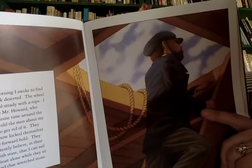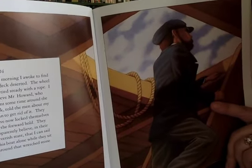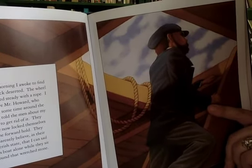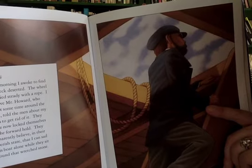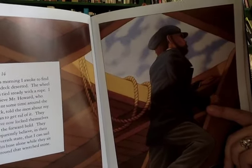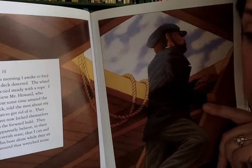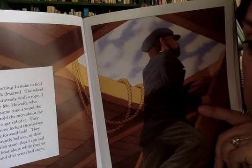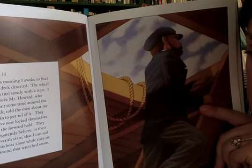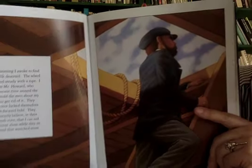Now, this morning I awoke. This is June 14th. This morning I awoke to find the deck deserted. The wheel was tied steady with a rope. I believe Mr. Howard, who spent some time around the rock, told the men about my plan to get rid of it. They have now locked themselves in the forward hold. They apparently believe, in their feverish state, that I can sail this boat alone while they sit around that wretched stone.